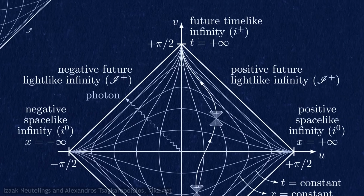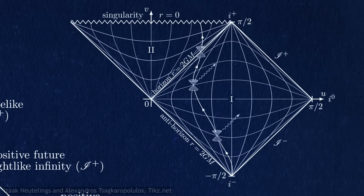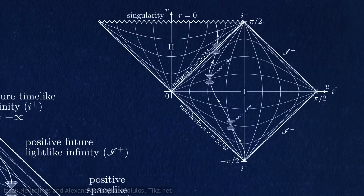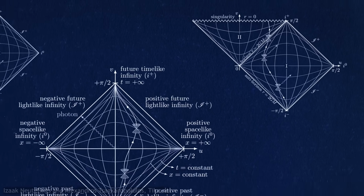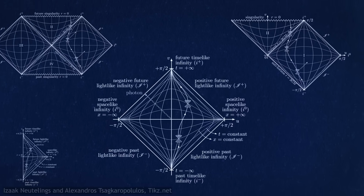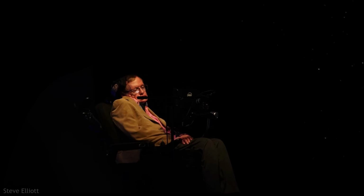In these diagrams, light always traveled at 45 degrees, making it possible to see easily which points in space-time could causally affect which other points. In this language, the horizon could be viewed as the crossover, where there can no longer be any causal contact with space infinitely far away. As his body wasted away, Hawking's mind soared and his imagination stretched across space and time.